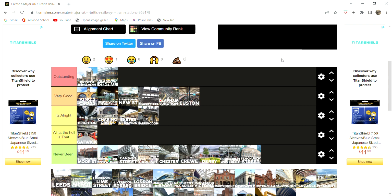The only downside is it would go into absolutely outstanding if the signage was better. The signage is not as good as it should be, because you don't know where platforms 1 to 9 are and then platforms 10 to 19. It's a bit confusing. It's just a little bit to add on.